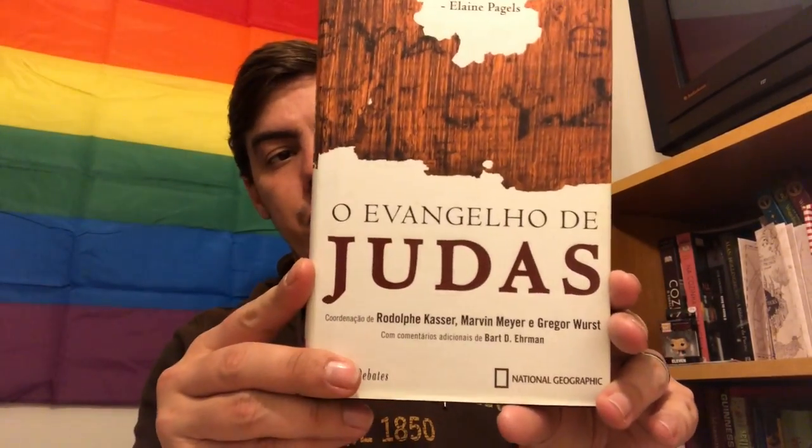Okay, then one of the books that is good but controversial is O Evangelho de Judas. This is from the National Geographic, and this is the Judas. Let me see the translation. I sometimes forget the words. The Gospel of Judas from Codex Tchacos. So that's from the Gospel. This is the Judas Gospel that I read. It's very good. It's a nice book.